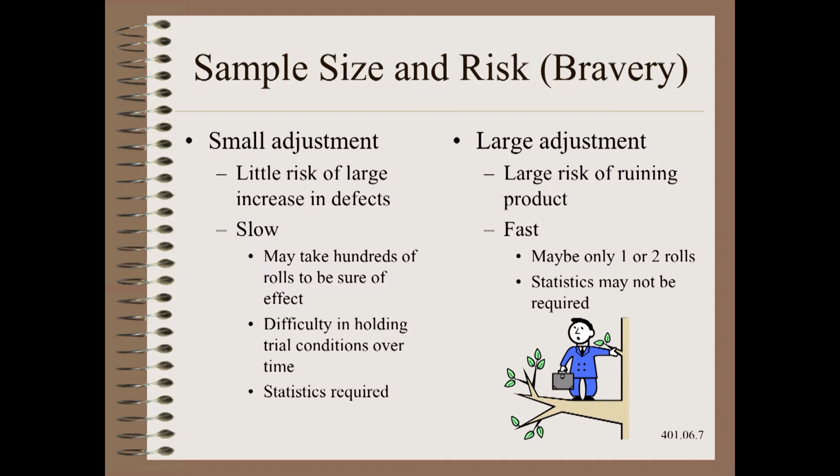Since I personally do not have much time as a consultant, usually just a few hours, I use this big move, big risk strategy. To know how far or how big of a move to make, I will often ask the operator, "How far do you think we can move the knob without breaking down?" I make it clear that it is okay to make defects, just not so much trouble as to shut the machine down.